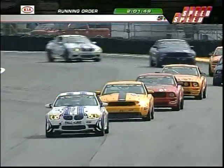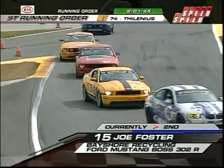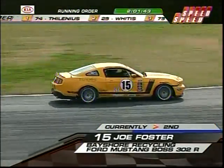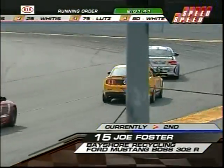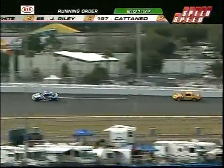But you talked about the experience up front. Andy Pilgrim, he has that nice little cushion there. When you got that couple of car lengths, Dorsey, it allows you just to hit your braking marks. You don't have to defend on the inside, and you get a good exit up onto this banking.